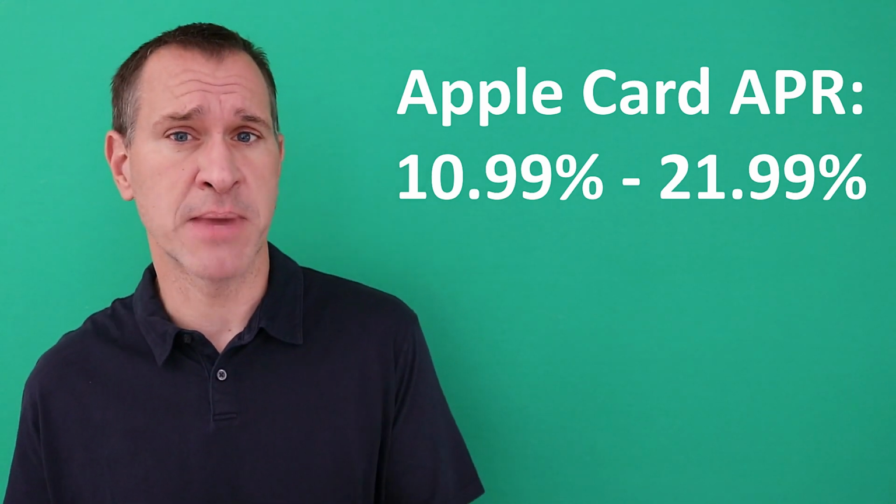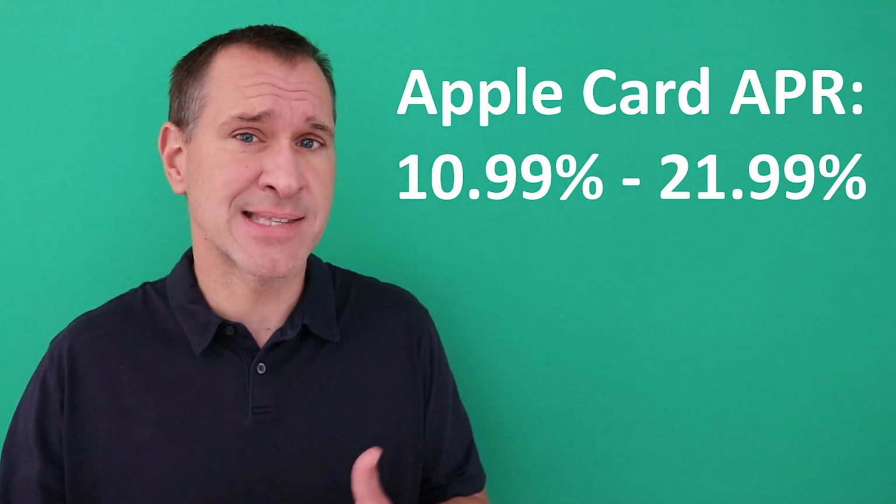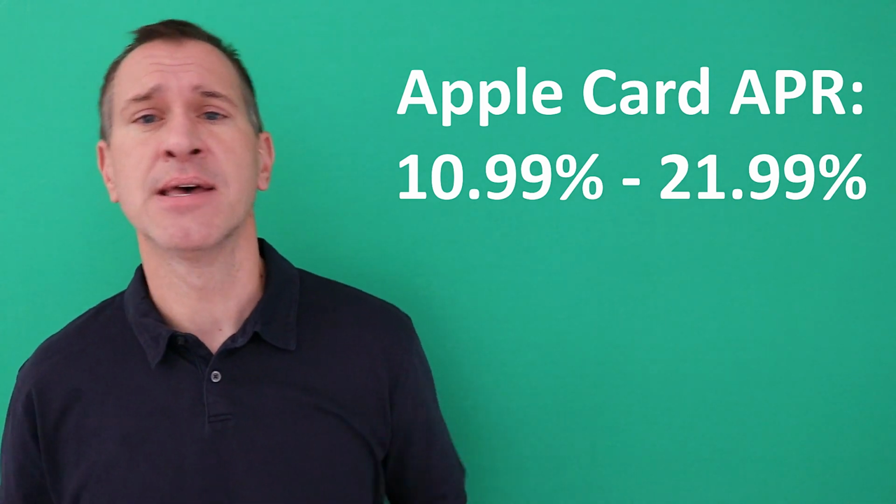Apple, again, made it sound like their interest rates were going to be significantly less than many other credit cards on the market. And that might be true on the low end, but otherwise, not so much.